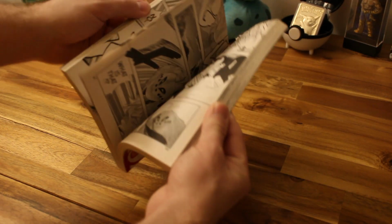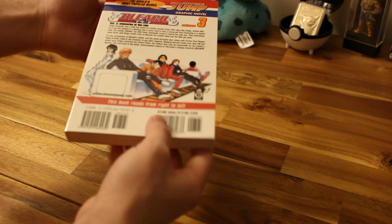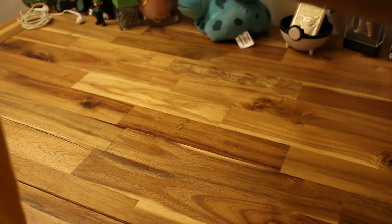Oh, Grand Fisher's in this one. But yeah, that's why I got this. First printing. Super clean. Happy about that.